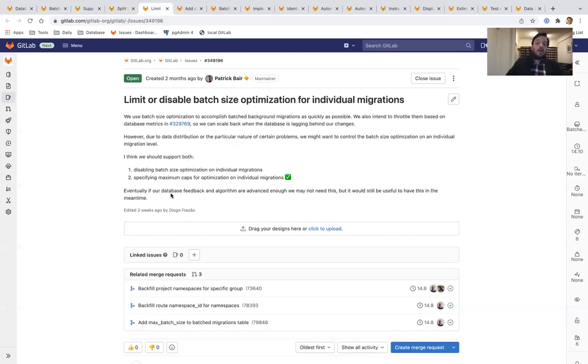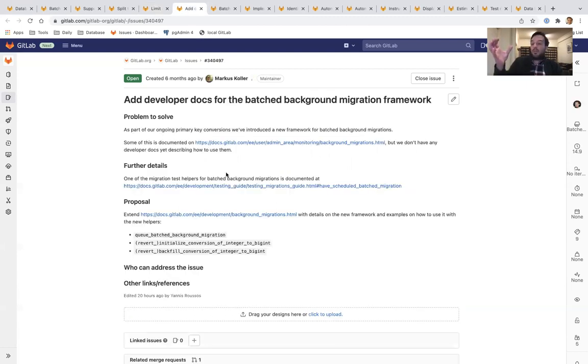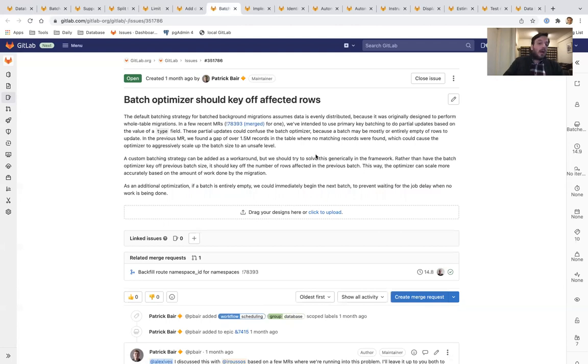Similarly, add the ability to disable the auto-tuning algorithm so that we can limit very sensitive, very delicate background jobs that we don't want to change their batch size. We can limit them to whatever we set them during scheduling. Of course, our developer documentation, which is very important for the general availability of the framework, and finally, add additional optimizations to our batch optimizer so that we can support more use cases of data operations, like partial updates by adding a custom batch strategy, etc.